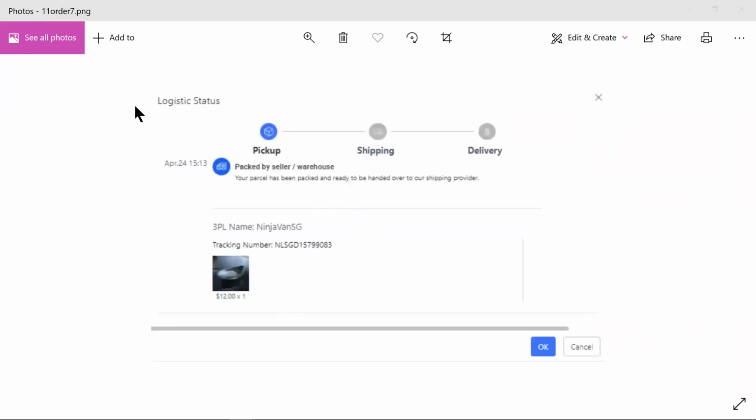This is where you can check on your mobile devices, where the seller or the merchant can see that the item that's ordered has been packed by the seller and is basically waiting for pickup at the pickup point. So you can see that the third party vendor that's been used is actually Ninja Van.